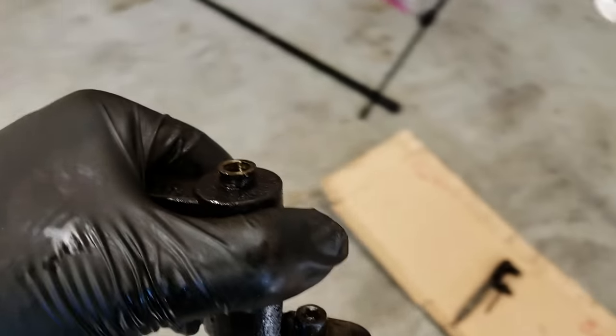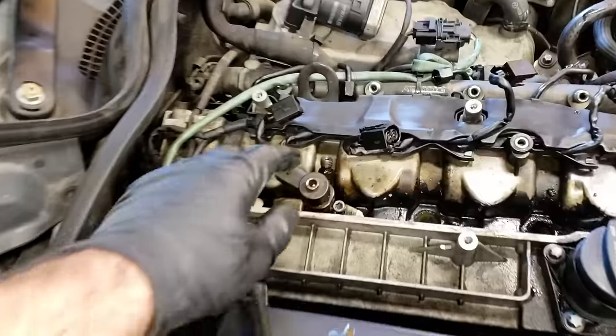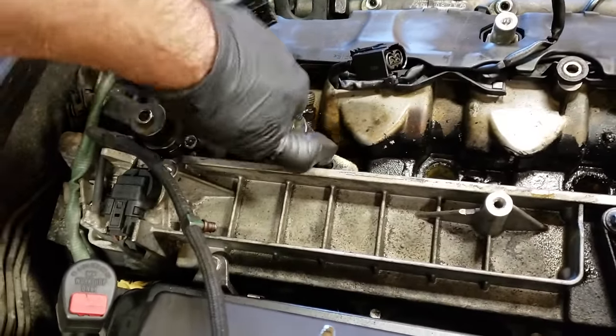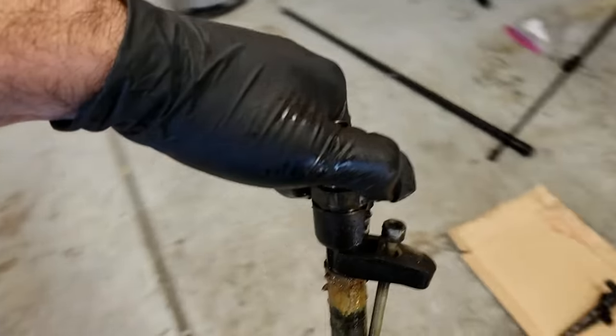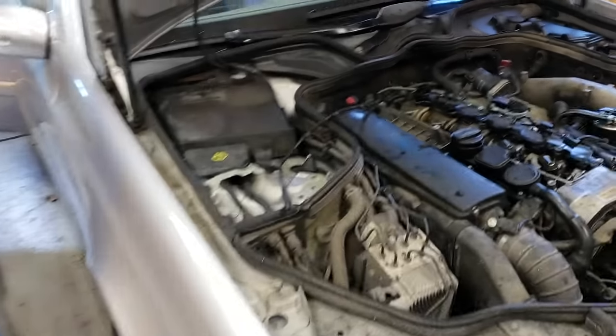So again, we want to label these and keep them in order, guys. Whatever you got to do, I marked them and I'm putting them on a piece of cardboard so I remember exactly which hole they go into. But that's another big reason why you should do this before you get a ton of black death. So yeah, I'll see you guys tomorrow.